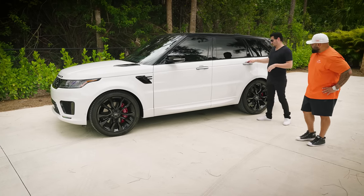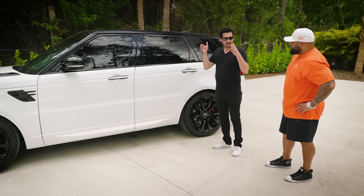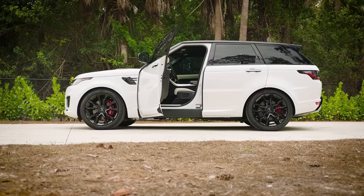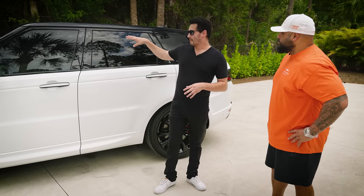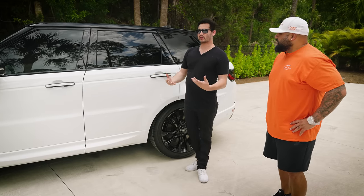Now take a look at just the size of this rear door, man. I mean, this car being a sport model, it is slightly smaller than, let's say, a Range Rover SVR or a Range Rover Autobiography, where it's that full-bodied, big-bodied Range Rover. But this car is not as small as you would think it is, with it being the sport version of the Range Rover lineup.